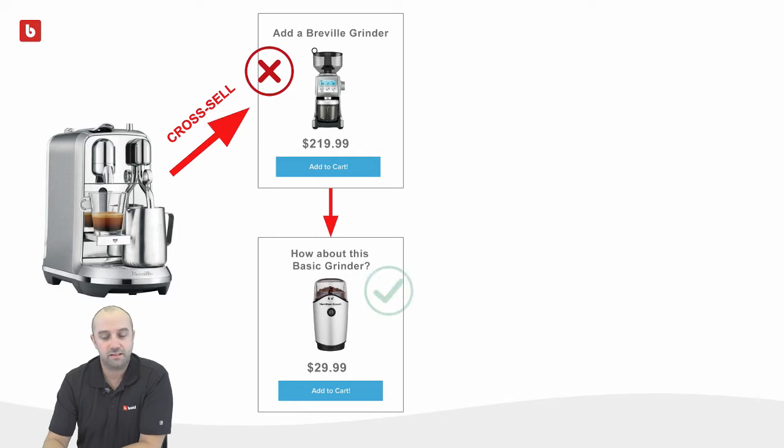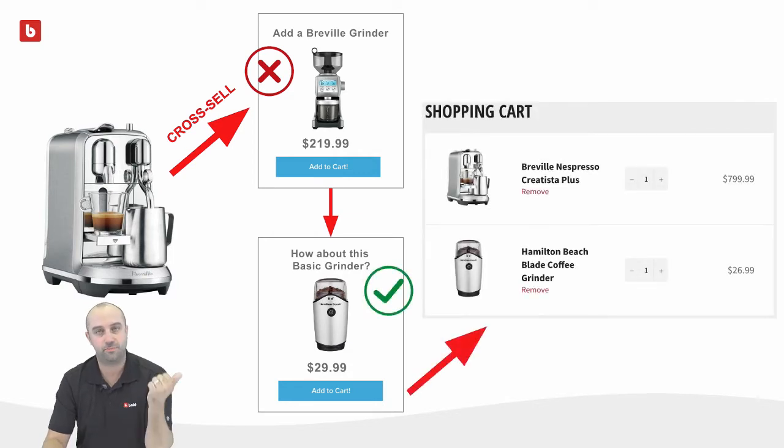And if they say yes, then when they go to checkout, they have the espresso machine and the basic grinder. But another scenario of that exact same funnel could look like this.